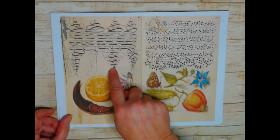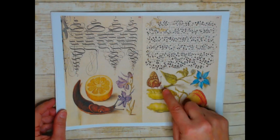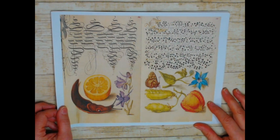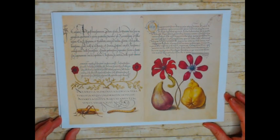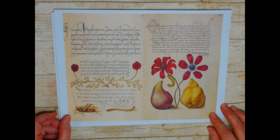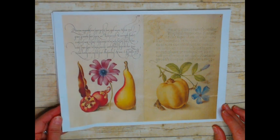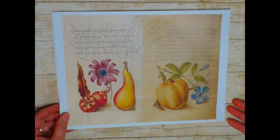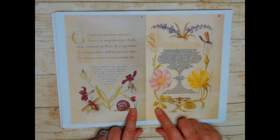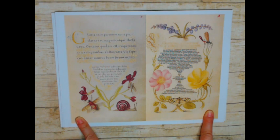Even this, how he embellishes the words. And we have a slug down here, and I forgot the sheet that names every one of these, but a butterfly on some pea pods, some pears, this lovely little grasshopper, some gourds, a persimmon, or a pomegranate. I don't know which one. They're already patinaed, so you don't have to print them on coffee-stained paper or tea-stained paper if you don't want.